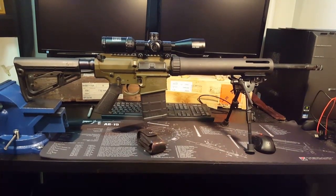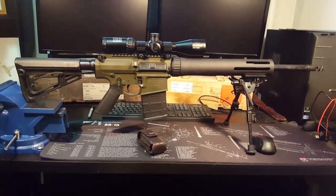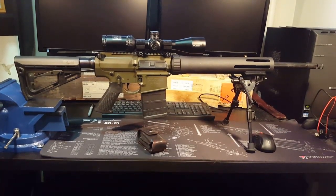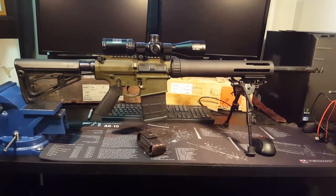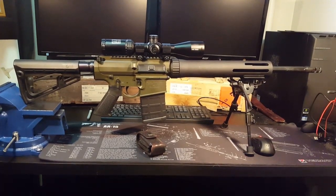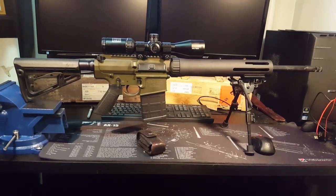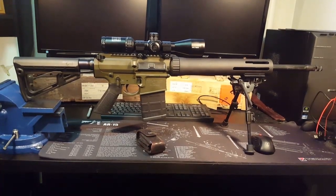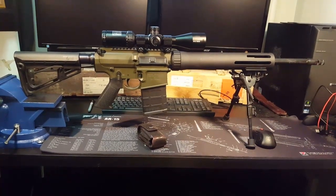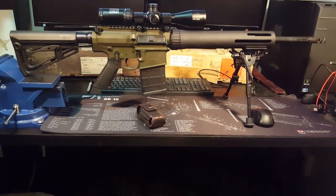By the way, the threads on the barrel nut, if you're not sure about that, those are Armalite. Anyways, this one has the same ergos as an AR-10, exact same. This one comes with an ambidextrous safety, and not ambidextrous magazine and bolt release. So the next model is supposed to come with both ambidextrous, I believe, magazine and bolt release. So that'll be neat. Next run will be ambidextrous for those lefties out there.